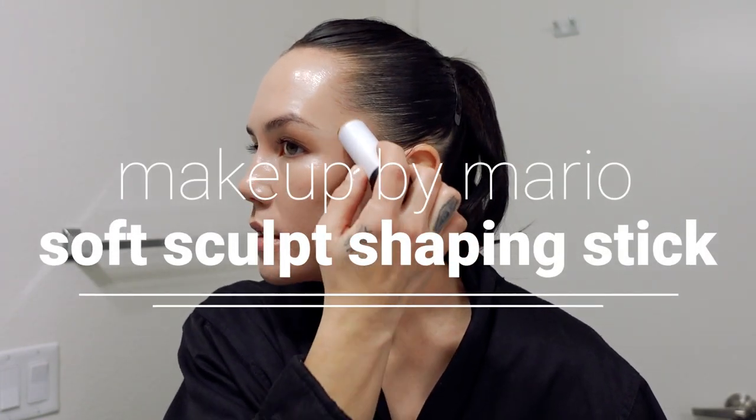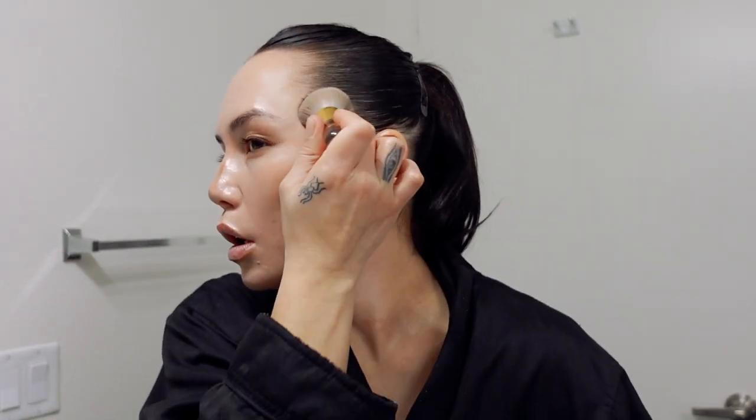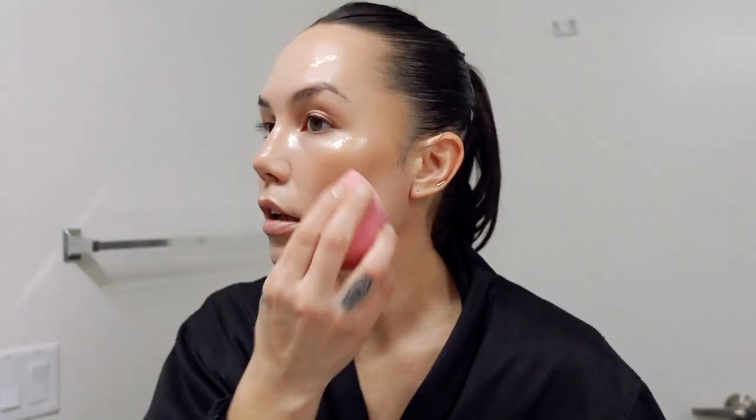So I'm gonna take my favorite Makeup Forever Soft Sculpt Shaping Stick between this cream contour and the Rare Beauty cream contour. Those are my two favorites right now. Get a smaller brush for my nose. My favorite Refer 32. I'll blend out my nose. For a little bit of highlight, I'm gonna take my Charlotte Tilbury in 4.5. And I'll actually use my sponge for this.